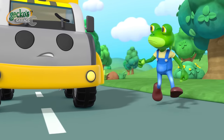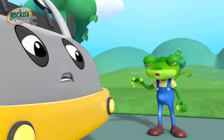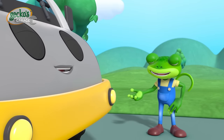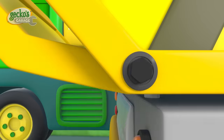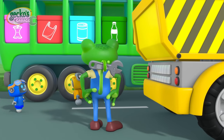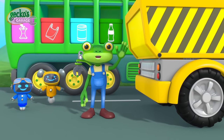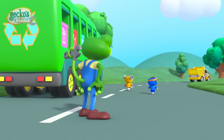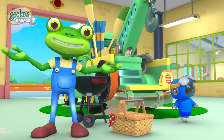Dylan! Dylan! Oh. Your tailgate's broken. But don't worry. Fix it while Mama Recycle and the Mechanicals sort the rubbish. All done. How's the recycling going? See you again soon for more adventures at Gecko's Garage. Dylan, turn it down. Hello, everyone. We're going to the beach today.